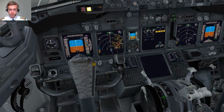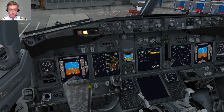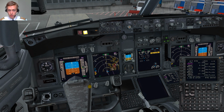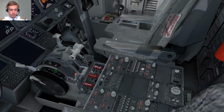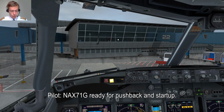Alright, everything should be set and pushback truck is ready. All we have to do is release the wheel chocks and then we should be good to go. Okay, there we go. And North Shuttle 71 Golf, ready for pushback and startup.